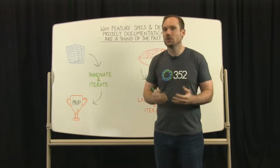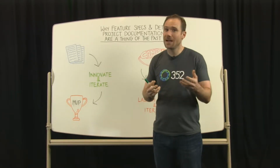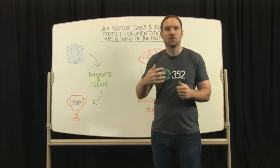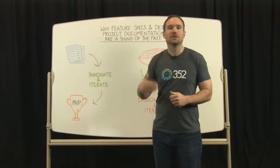But what we've come to learn is that allowing for change is a very natural and, in fact, a very beneficial part of any project. It's really all about innovation and iteration. Projects where you build in the capacity to innovate and iterate during the project are going to end up better.